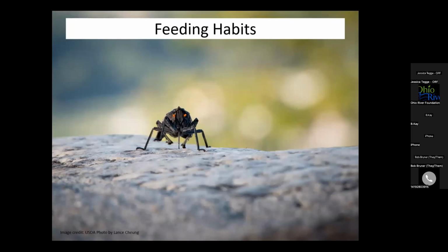So just a little quick bit on their feeding habits so we understand the kind of damage they do. This picture really illustrates it. They have mouth parts shaped like a syringe that they will poke into the tissue of the tree or other plant that they're feeding on. So in this case, you see this little nymph that's poked into the trunk right there.